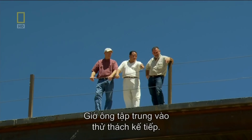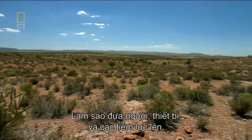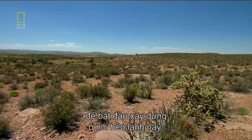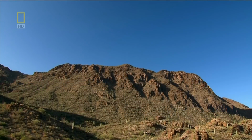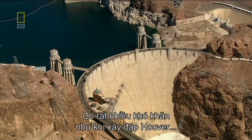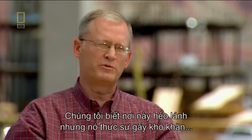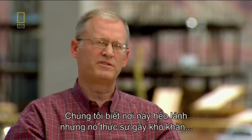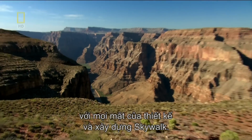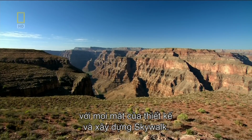Now he focuses on the next challenge, how to marshal the manpower, equipment, and resources to begin construction in such a remote location. This presents a whole set of problems, similar to the building of Hoover Dam 70 years earlier. We knew the site was remote, but the remoteness of the site has truly been a difficulty to overcome with most every aspect of the design and construction of the Skywalk.